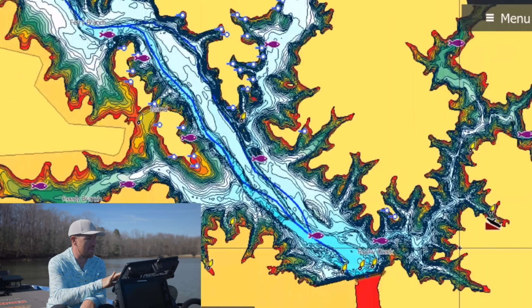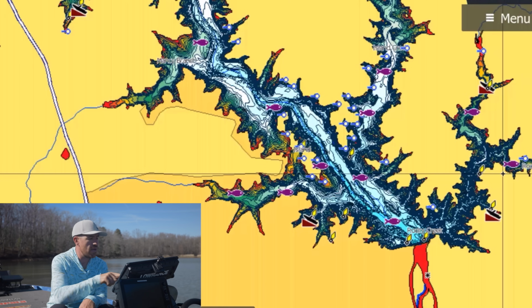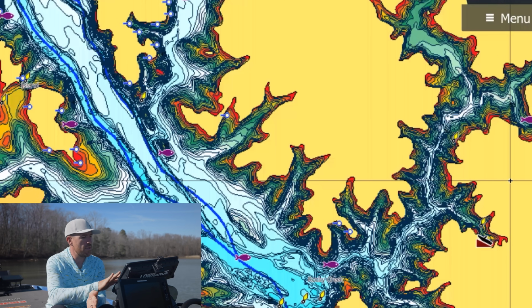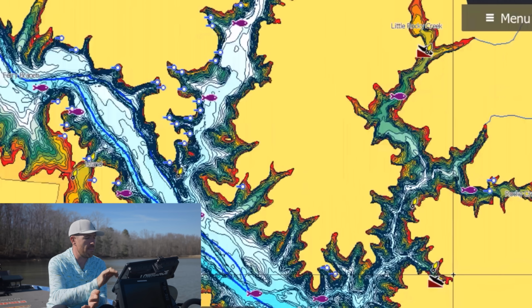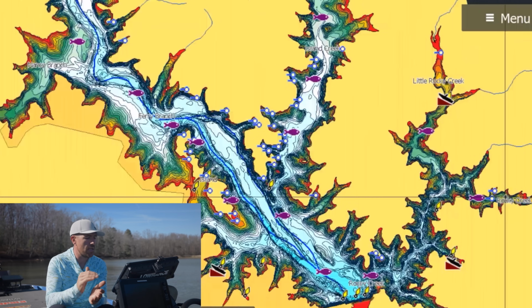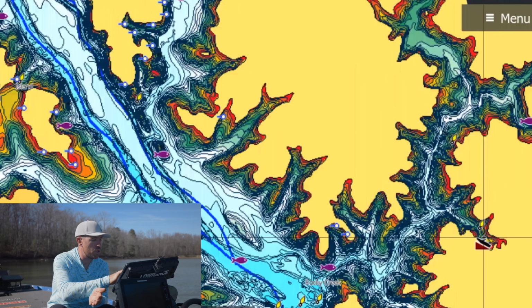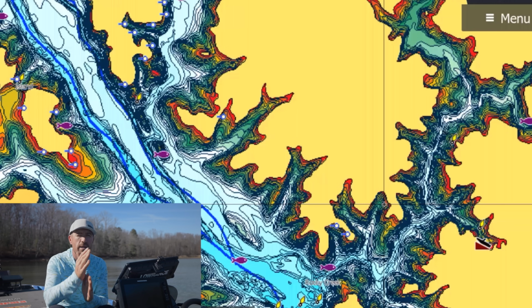Some of the biggest bass in the lake typically live on the lower third of a lake, okay? Let's slide into Rocky Creek. I'm not going to go all the way to the back of Rocky Creek. I'm going to go midway, from the front to midway back. So any little pockets and corners, I'm still looking for those fish to be pre-spawn, getting ready to spawn.